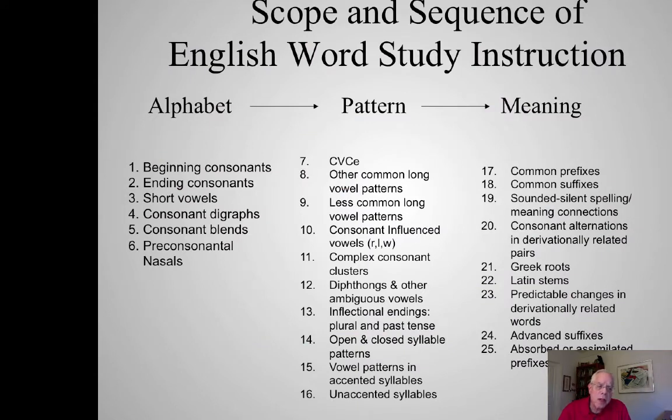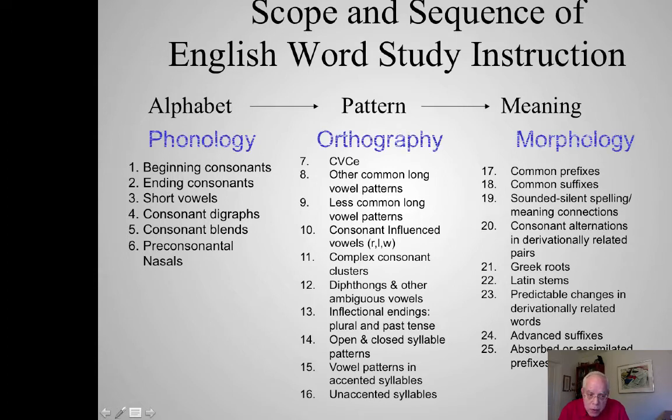Now we're getting into development, but I want to show you how we think about development. Development is based on 3 layers of the writing system: alphabet, pattern, and meaning. To call it by some other terms, we're looking at the sound system, or letter-sound correspondences, as in beginning consonants and preconsonantal nasals, all the way through short vowels and digraphs and blends. And then we get to the pattern layer and orthography, the writing patterns, if you will. We have the CVCE pattern. We have the common long vowel patterns that we were just talking about.